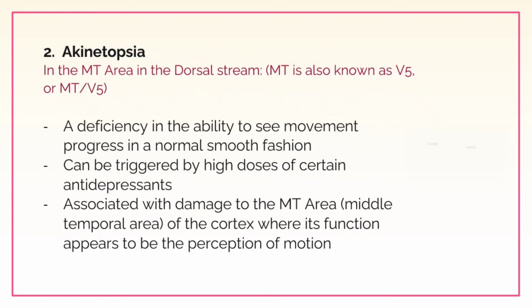Amazing. So now let's move on to the second neuropsychological disorder linked to the two streams. We have akinetopsia. This is in the MT area in the dorsal stream. MT is also known as V5 or MT-V5. Akinetopsia is a deficiency in the ability to see movement progress in a normal smooth fashion. This can also be triggered by high doses of certain antidepressants, and akinetopsia is associated with damage to the MT area, or the middle temporal area of the cortex, where its function appears to be the perception of motion.